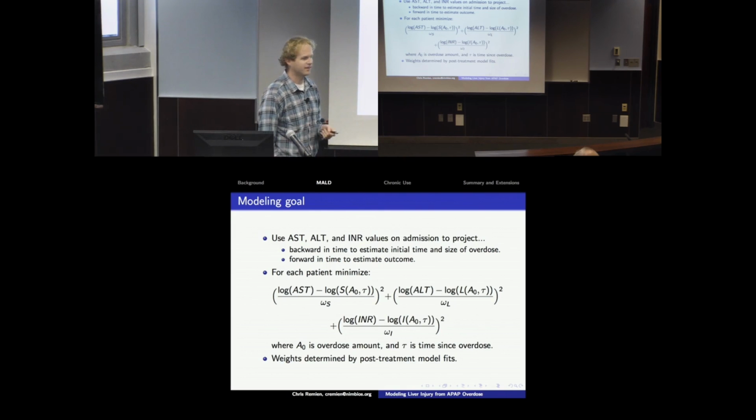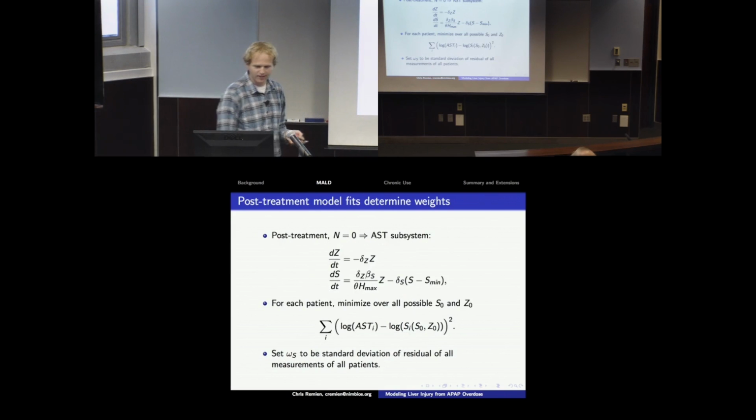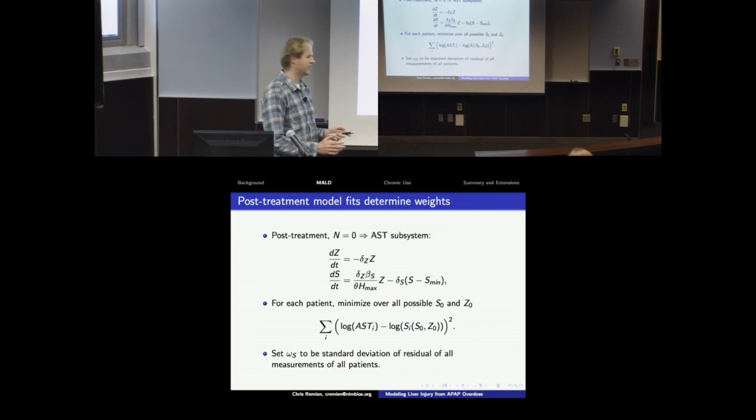So we can use post-treatment data to do that. Explicitly, maybe I'll go through AST, but not the others. Post-treatment, if we assume treatment's perfectly effective, then n is 0 post-treatment, and the model reduces in complexity to just two equations. So you can fit the post-treatment model, which only depends on the S and Z on admission, to the actual data, and then the weights are how close it actually fits. So they're the standard deviation of the residual of all measurements of all patients.